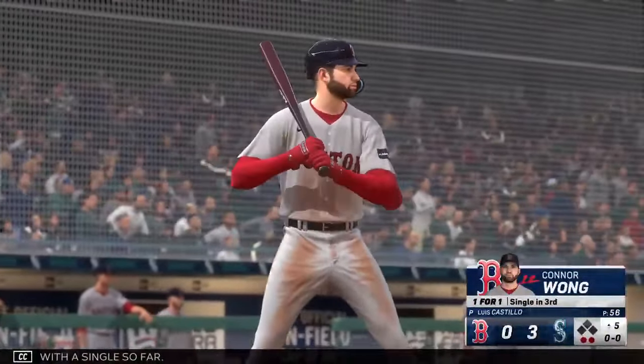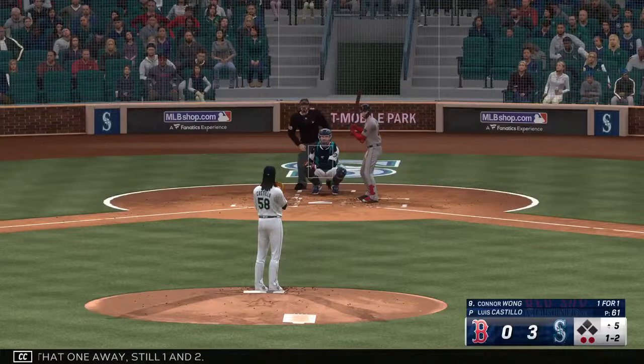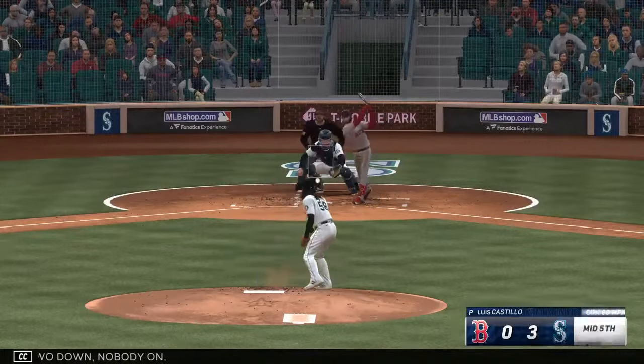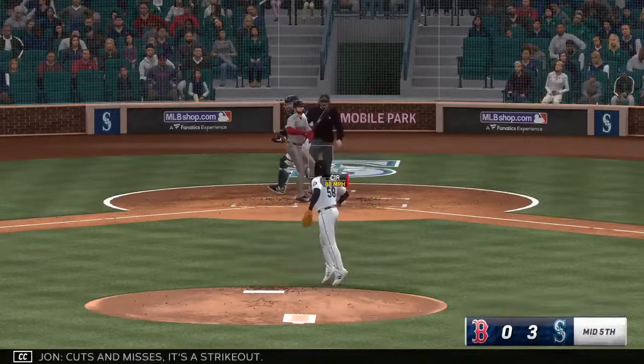Two outs. That one finds the zone. It's a ball and two strikes. Keeps the at-bat going with a foul ball. Fights that one away. Still 1-2. Two down, nobody on. Cuts and misses, it's a strikeout.